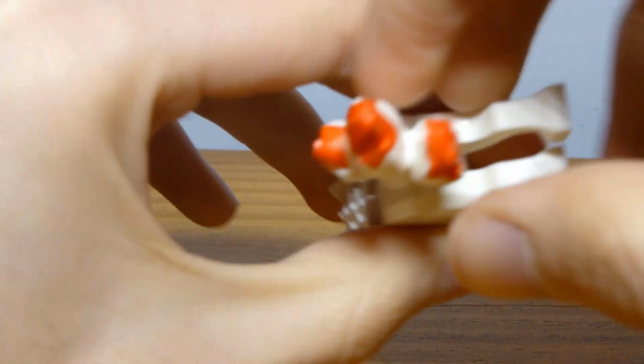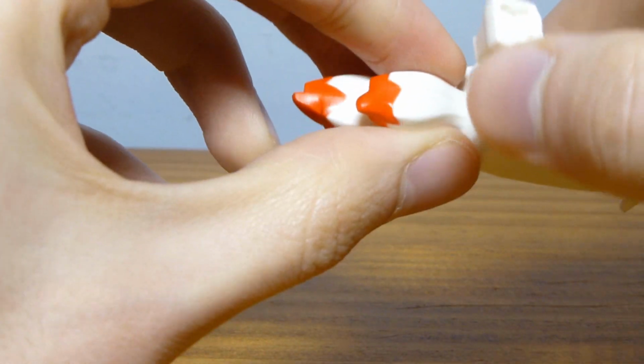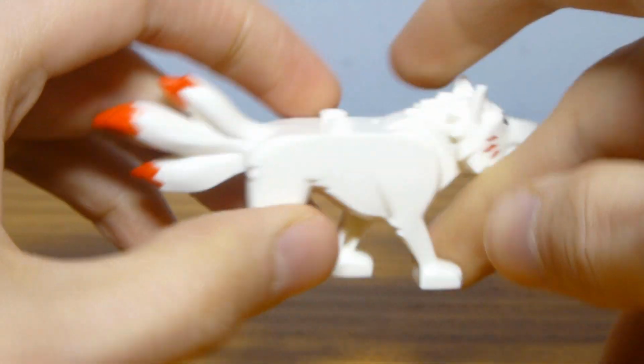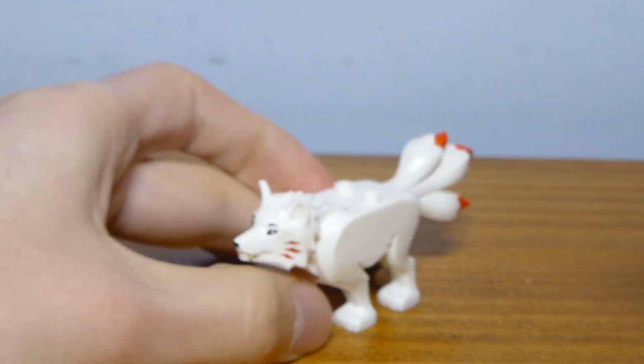As you can see on the bottom of my top tail, it gets a little bit imperfect. And on the top of the bottom tail, it's a little bit blurry, but otherwise, it's a really well-produced figure. And the printing on the face is really good as well.